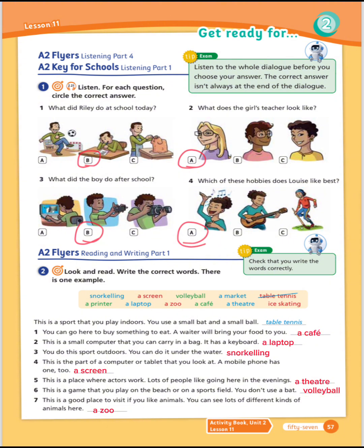A screen. Number 5. This is a place where actors work. Lots of people like going here in the evenings. A theater. Number 6. This is a game that you play on the beach or on a sports field. You do not use a pad. Volleyball. Number 7. This is a good place to visit if you like animals. You can see lots of different kinds of animals here. A zoo.